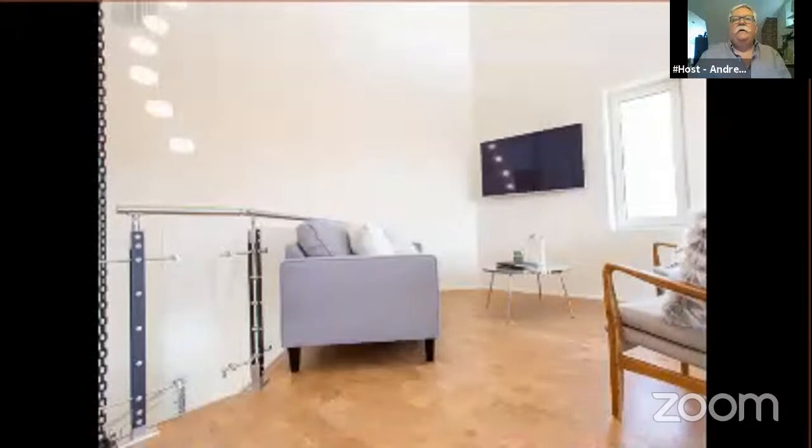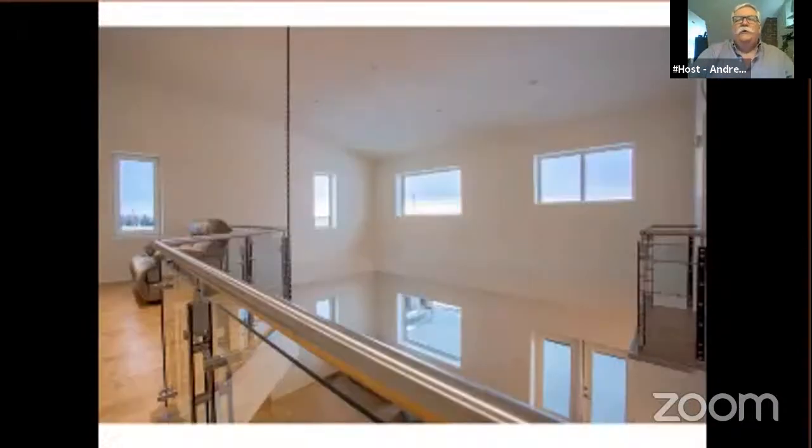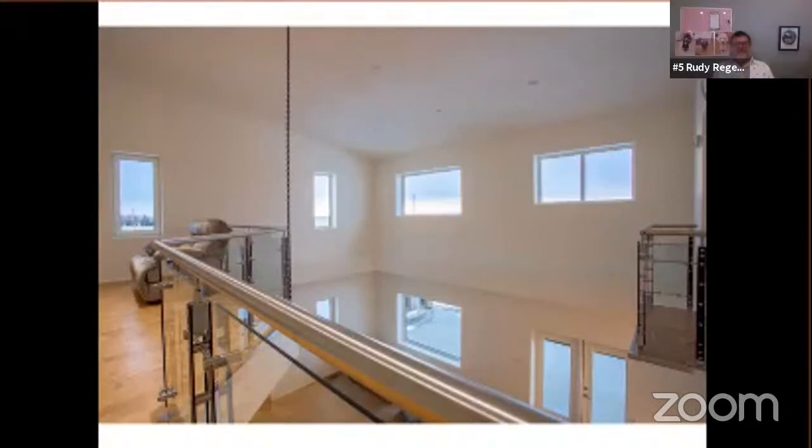Interesting. Yeah, correct. Now this shows your two balconies. Now you also have windows up at this level, so this makes this whole space very bright. Oh, very bright, yeah, very bright. A lot of passive solar, yeah.